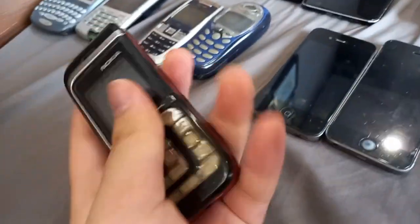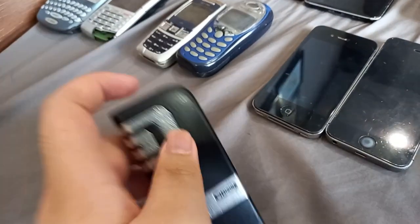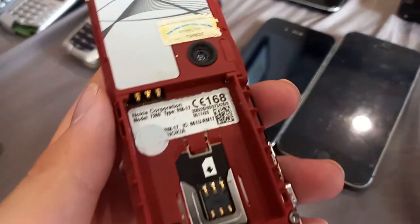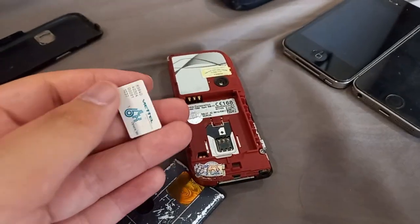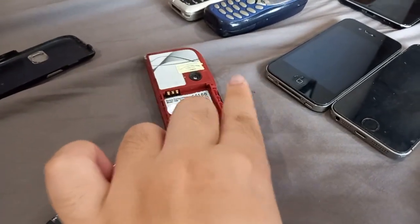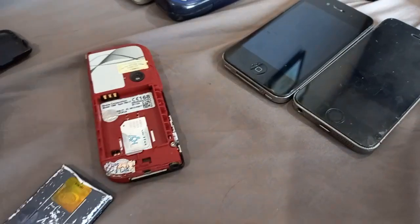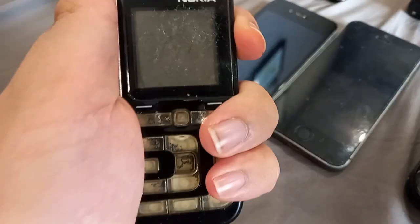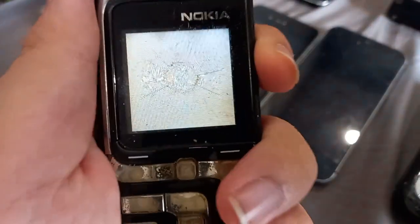Here is another flea market find. This is also $2.50. It was originally $5. And the reason is that I will show you later. This is the 7260. You can actually put any SIM card on this one, it will work. Let's see, BL-4B battery. This one only has one working BL-4B battery for some reason.